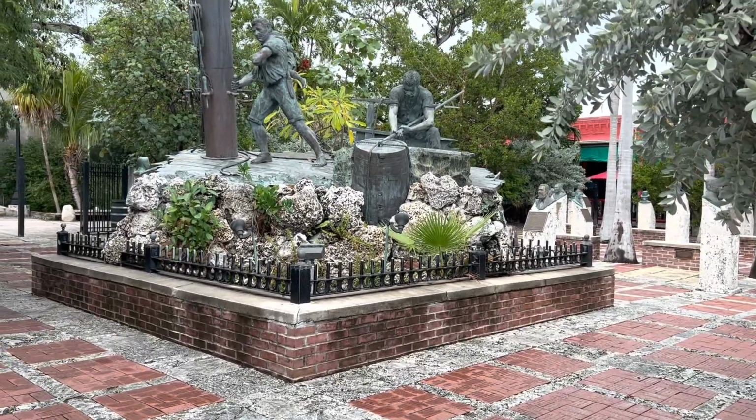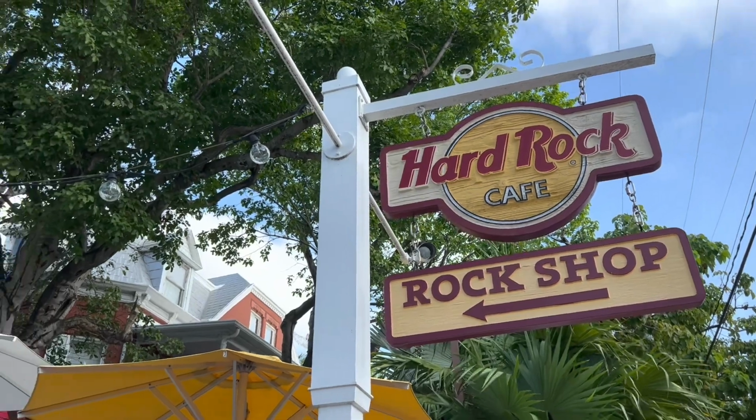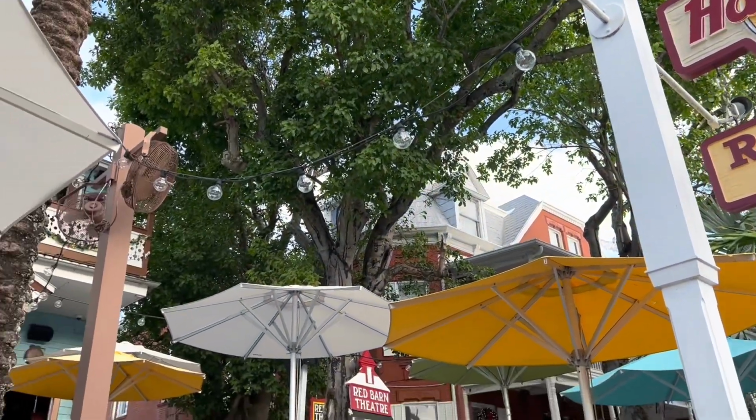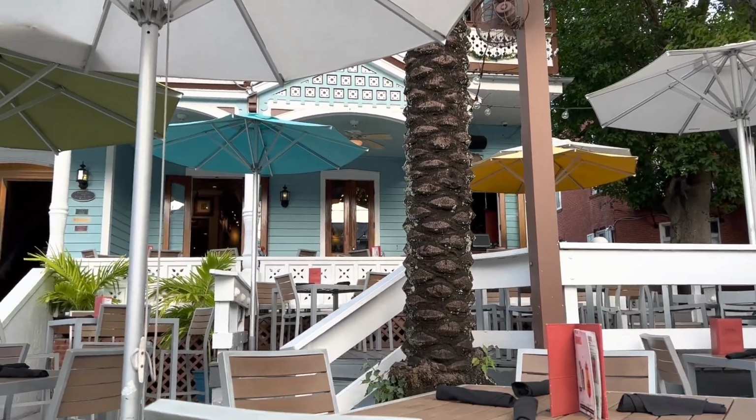So whether it's history, snorkeling, or you enjoy food and drinks, Key West has a little something for everyone and offers the perfect day of fun and good times for your next cruise vacation.